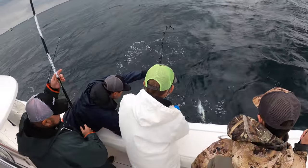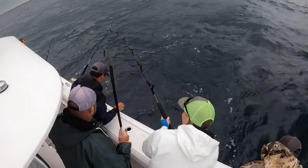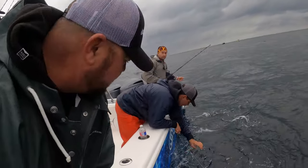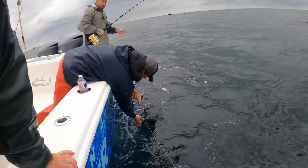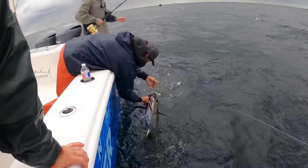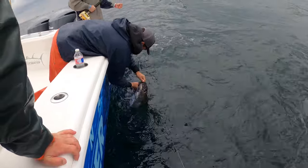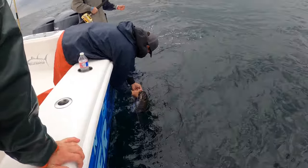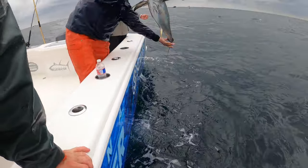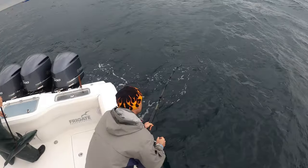Yellow. Oh, it is. It's not legal, is it? 27. No. Yeah, it's yellow. Good call. All right, guys, this one's a little bit small. We're gonna let him go. We got two big ones already. He's probably legal, but we ain't gonna even try it. Oh, he's definitely legal. There we go. Nice yellow. Yeah. Back in the water. Next year.